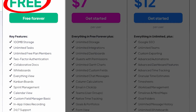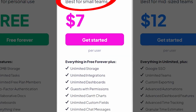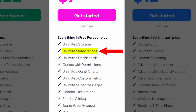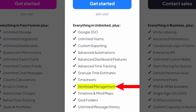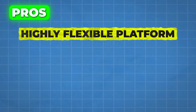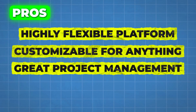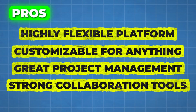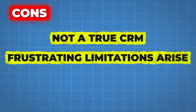Well, the free plan includes 100 megabytes of storage, unlimited tasks, basic views. Unlimited plan adds unlimited storage, unlimited integrations, dashboards, custom fields. Then business adds advanced features like timelines, workload management, advanced automation. And the pros is that it is very flexible and it can be customized for almost anything. Plus, it is great for project management and it has strong collaboration features. The cons, and here's where it gets frustrating, it's not built as a CRM, right? So you're forcing a square peg into a round hole.